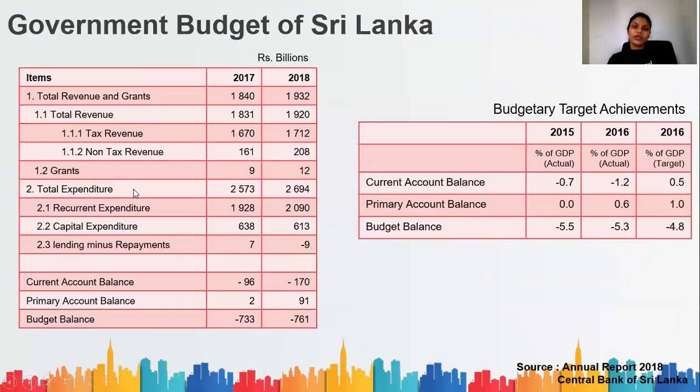Okay. Total expenditure in 2017 2573, 2018 2694. Recurrent expenditure 2017 1928 and in 2018 2090. Capital expenditure 2017 638 and in 2018 613. Lending minus repayments 2017 is 7 and 2018 minus 9.